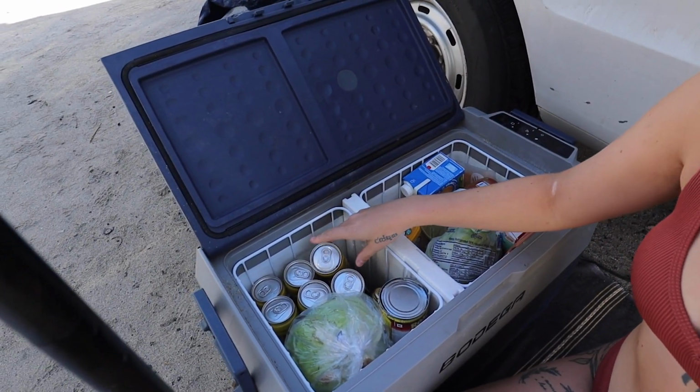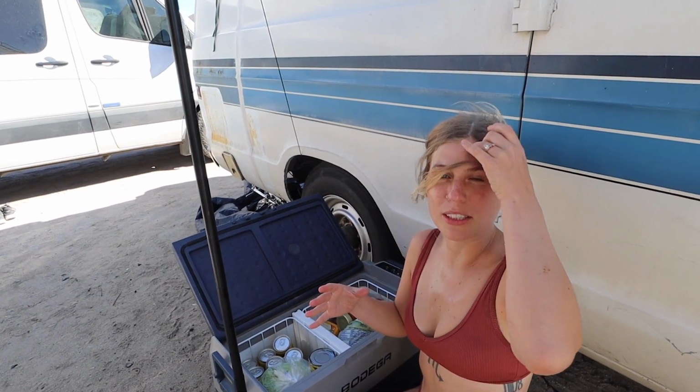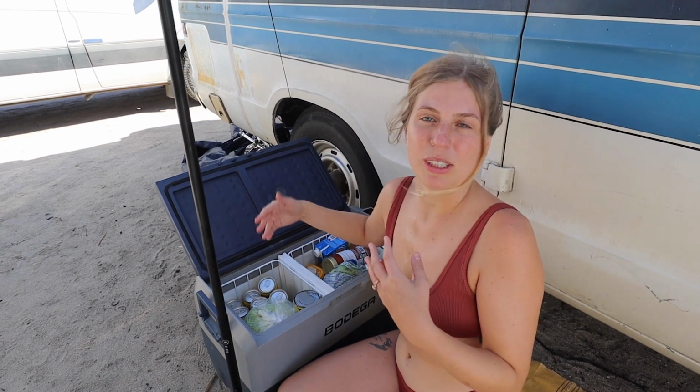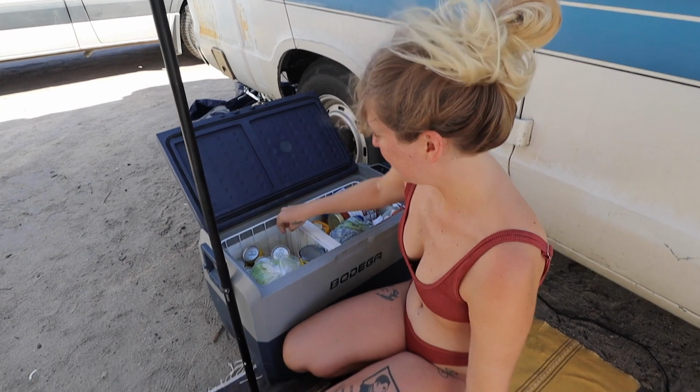Their fridge is, I mean, how do you even explain it? No matter what temperature they set it to, it always goes into the negatives and is freezing all of their produce. And then our fridge is broken because the lid of it just fell off one day. So we're both having fridge problems, but we're working through it together.